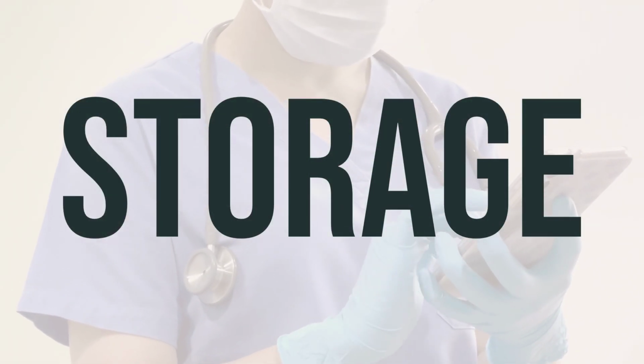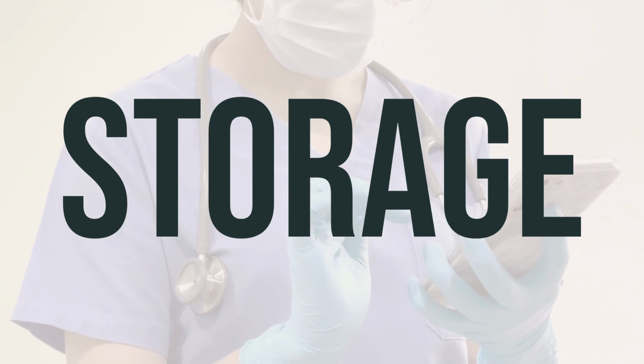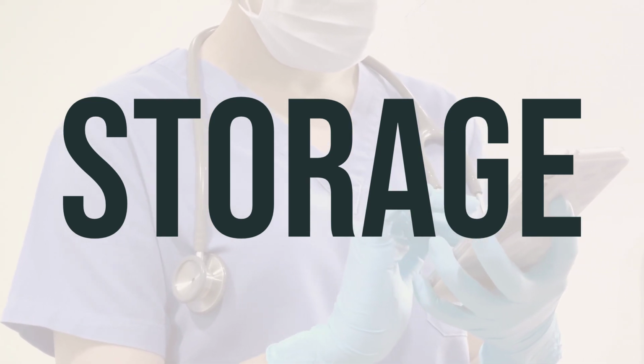You should store Maalox Maximum Strength at room temperature, away from light and moisture. If you have the liquid product, you can store it in the refrigerator to improve the taste, but do not freeze it. It's important to keep all medications away from children and pets.